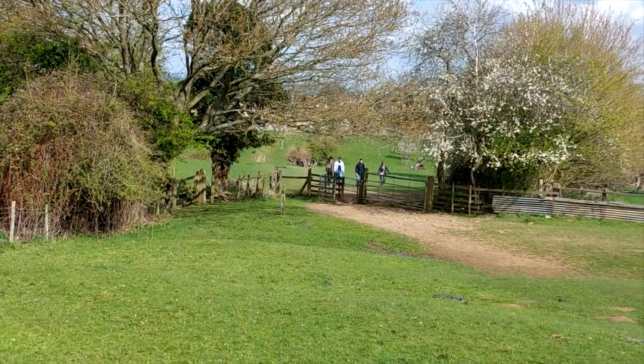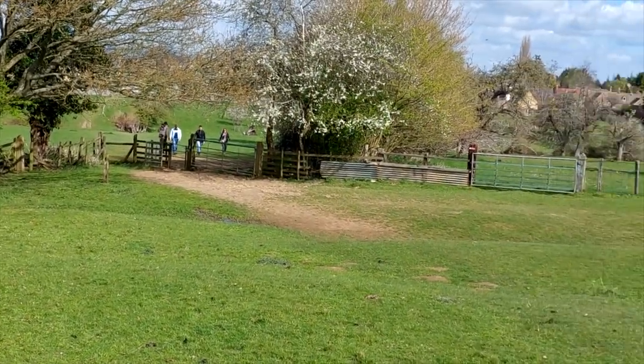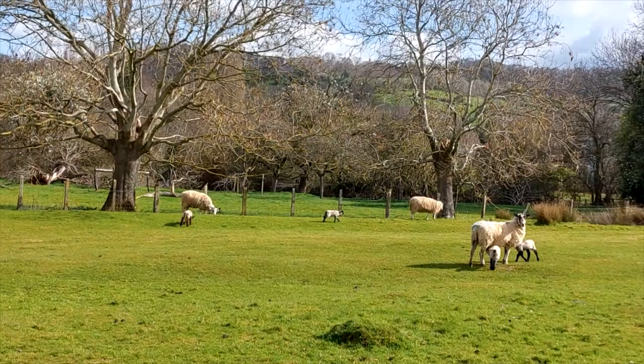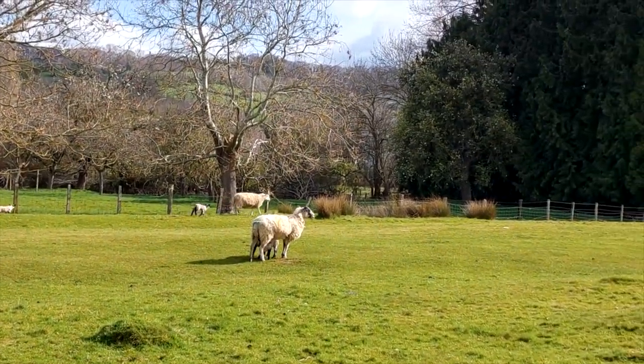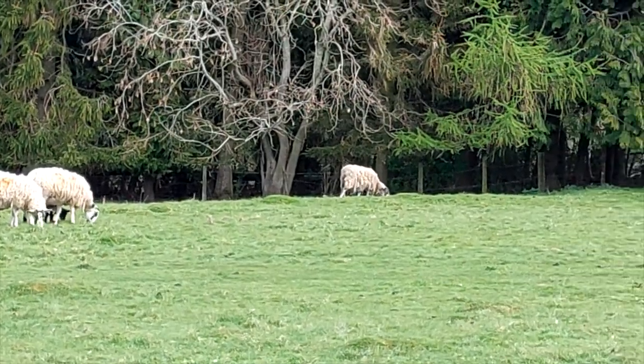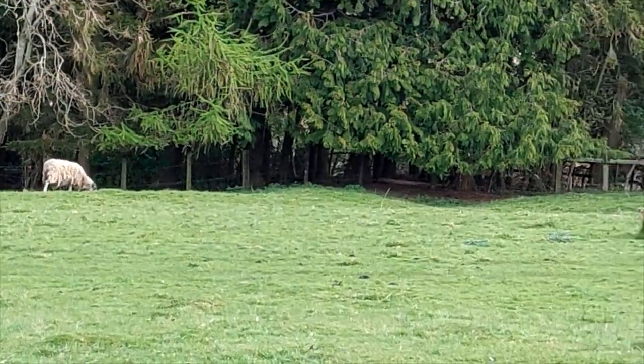We're walking the Cotswold Way again this morning. Lovely morning here in the Cotswolds. Lambs and sheep around. Lovely to see the lambs and the sheep. Nice to see the little ones.